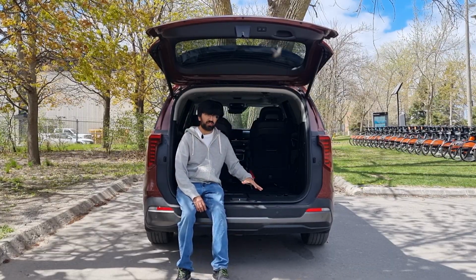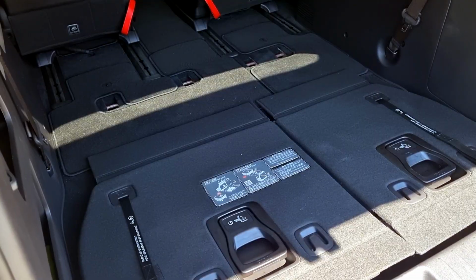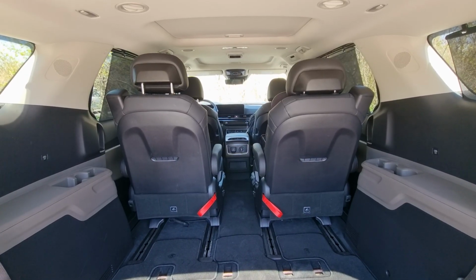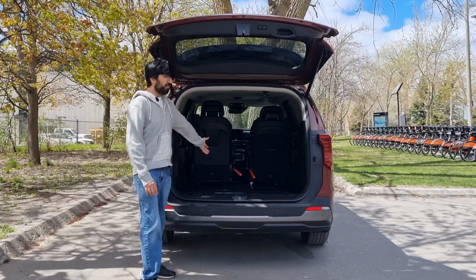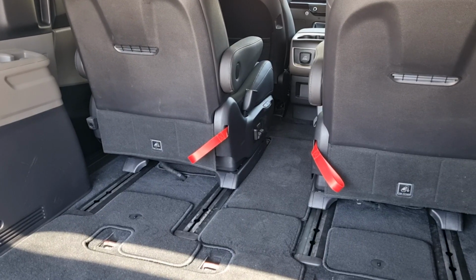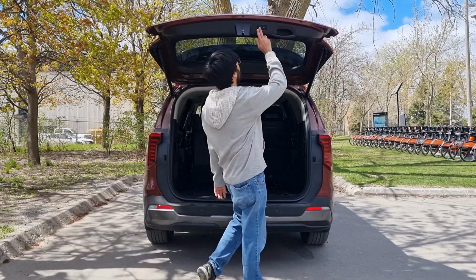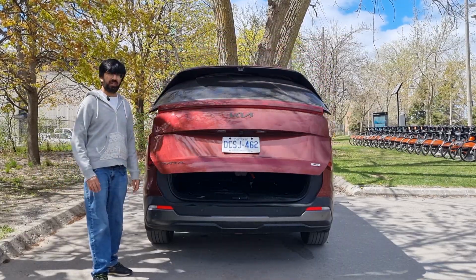And the opening is also quite low, and there's not much step out here. In fact, it's just flat, so you can easily slide your luggage in and out from here. The second row of seats are captain seats, so they don't fold down, but as it is, there is just so much luggage that you can put inside, with numerous different options available. Even if you plan on using the third row of seats, there is still ample storage to put big bags inside. And then once you're done, you can conveniently close this electronically foldable trunk door.